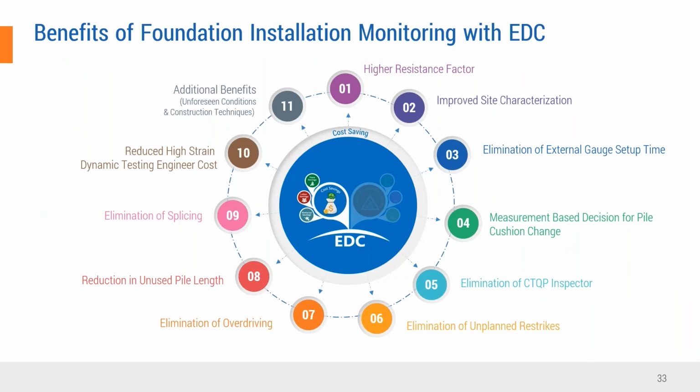Typically, when we talk about operational savings and where the savings come from with the technology, what we have realized is that the savings come from 11 different silos. One of the silos is higher resistance factor. In this case, as I said, there's not much savings in this particular case study with respect to higher resistance factor. The second savings is improved site characterization, as I've shown, with site characterization for the entire project.